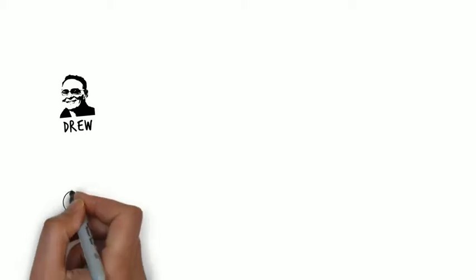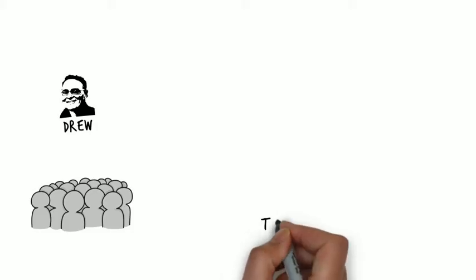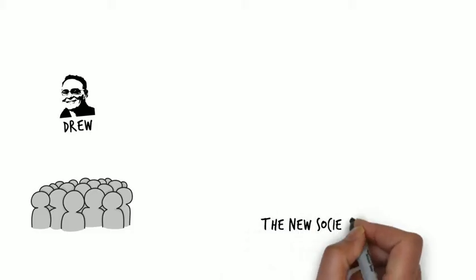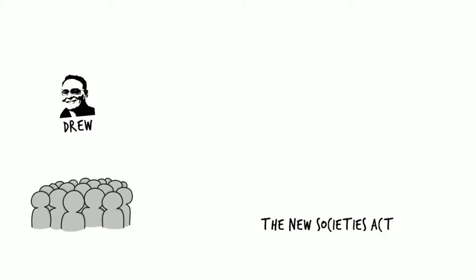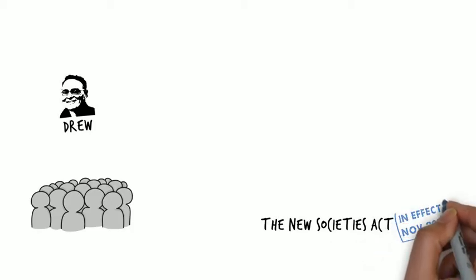I'm a lawyer in British Columbia who helps people understand the law. As someone who has worked for years with nonprofit organizations in BC, I'm excited to be helping people understand a new law that affects nonprofits across the province. This new law, called the Societies Act, is in effect as of November 28, 2016.